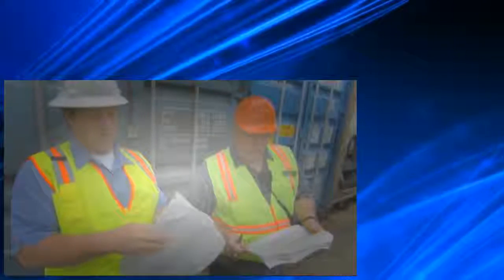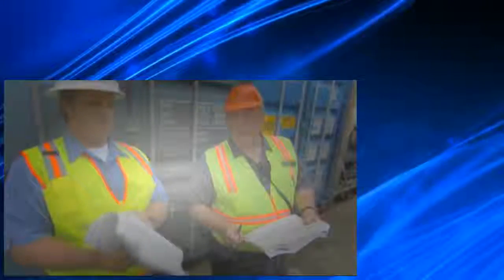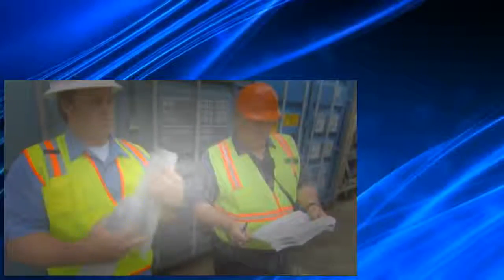On the ship's main deck, Jeff and his ship boss Eric go over the day's schedule. Containers must be loaded and unloaded in proper sequence. If too many containers get taken off one side of the ship, she could become unbalanced and even roll over. It's Eric's job to make sure the crane operators get it right.